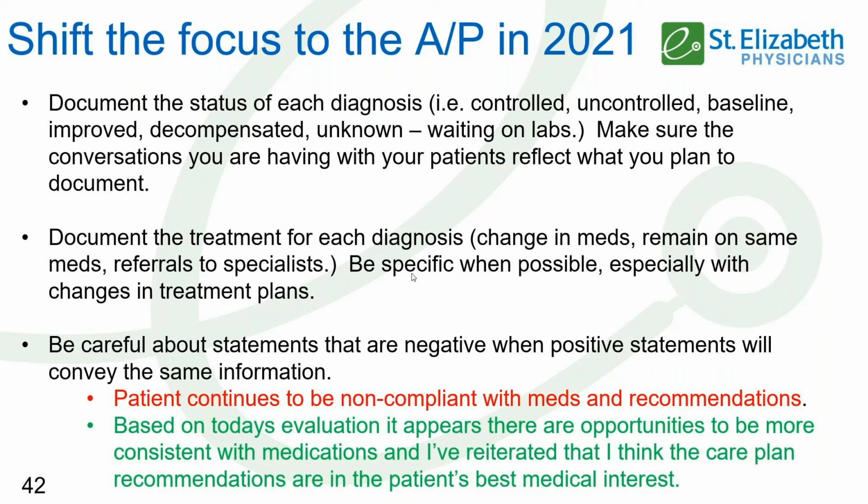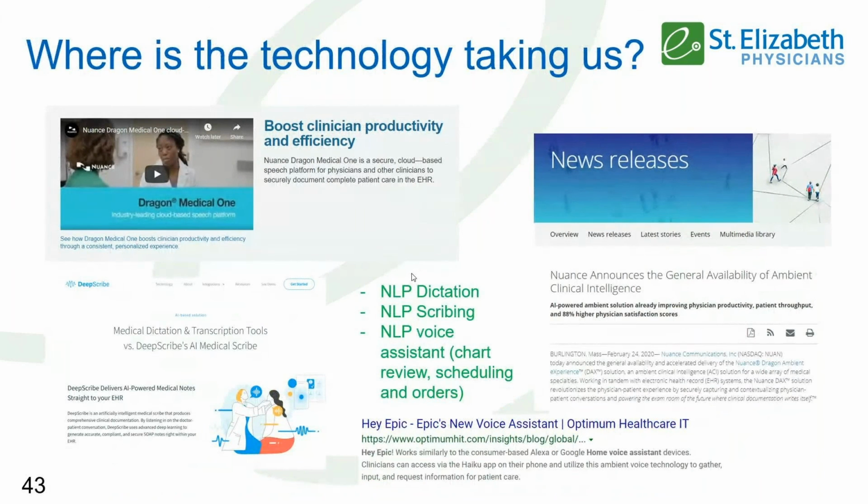Based on today's evaluation, it appears that there are opportunities to be more consistent with medications, and we've reiterated that the care plan recommendations are in the patient's best medical interest. It says the same thing to any other healthcare provider who is looking at this progress note, but it is less likely to upset our patients and more likely to engage our patients, which is really where we're trying to go. And then where's our technology kind of taking us?